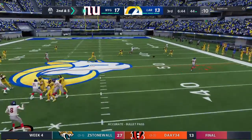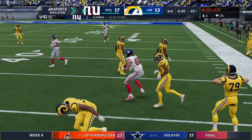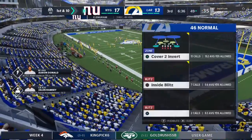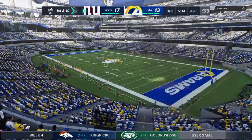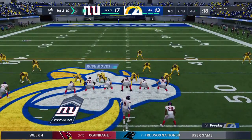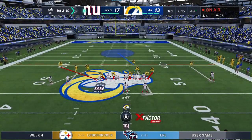From the gun, Jones finds his tight end Ingram. And he'll get it into enemy territory just across midfield at the 49. 7 yards there and a first down. That was a route run not just with dexterity, but with intelligence. Found the hole in the zone, made sure the quarterback saw him, and was able to make the sure catch and flip the down marker back to 1.